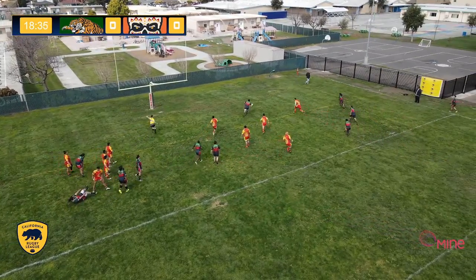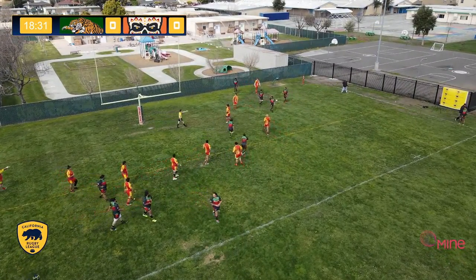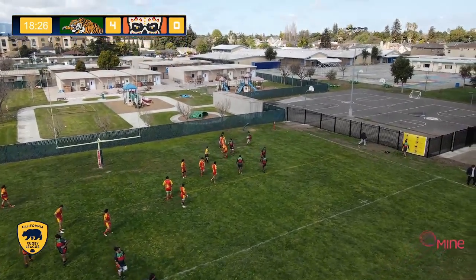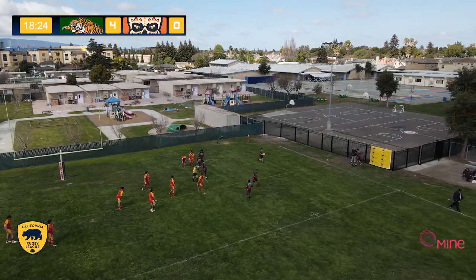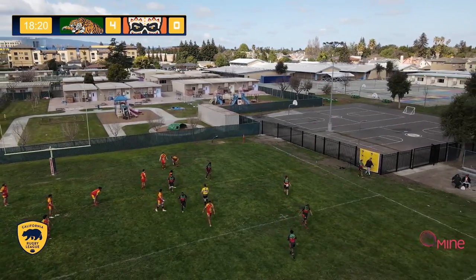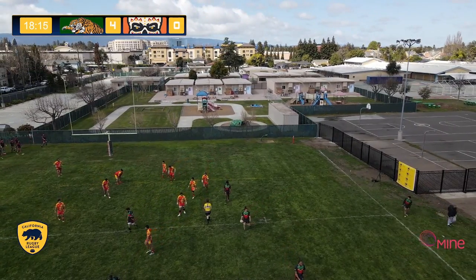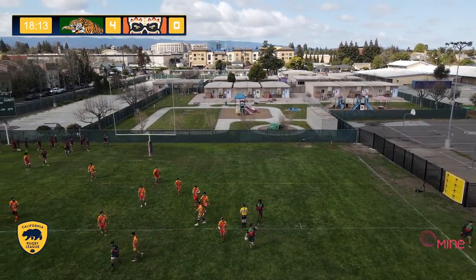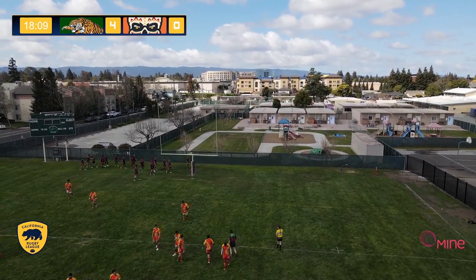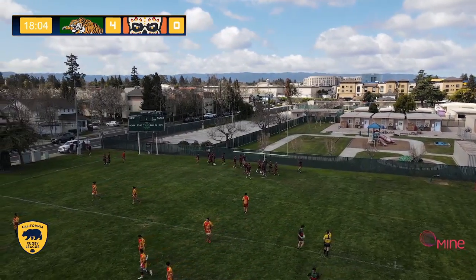Let's see. Nice kick, and he gets there. Oh, beautiful pass right into the end zone. What a kick leading to the try for Sacramento Young Tigers right off the bat. What a start for them. Saw the space, kicked into it, and they managed to get down onto it for the try. Absolutely beautiful stuff there. Very fun to watch.